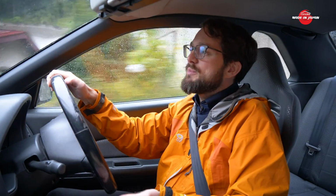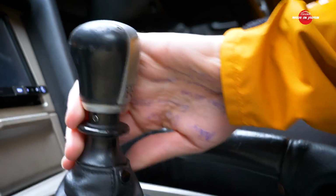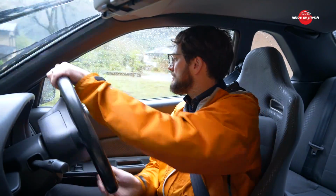I don't care this is slower because I think this is more engaging, and part of that is down to this really nice slick shifting 6-speed manual. It's a joy to use, and it really gives you that level of engagement lacking on some of these modern cars with their fancy dual clutch gearboxes.